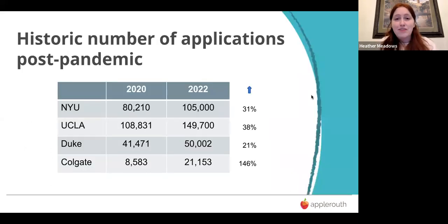And there's a historic number of applications, right? The fact that you don't have to send the test score, and the fact that you don't have to pay the extra $15 or $20, or however much it is nowadays, to send the test score to a school means it's a lot more open to a lot more students, right? So we see the applications to NYU, UCLA, and Duke all went up about 20 to 40%.